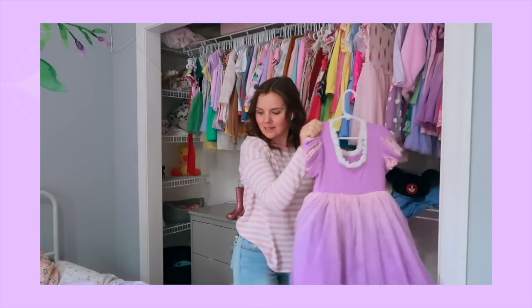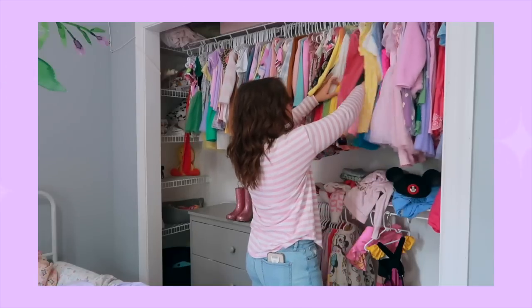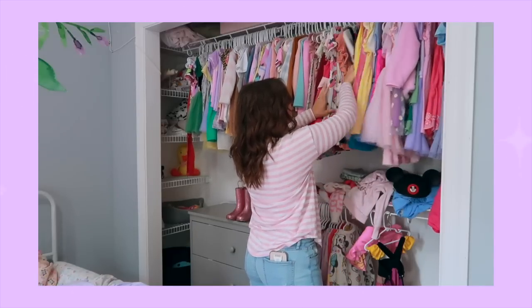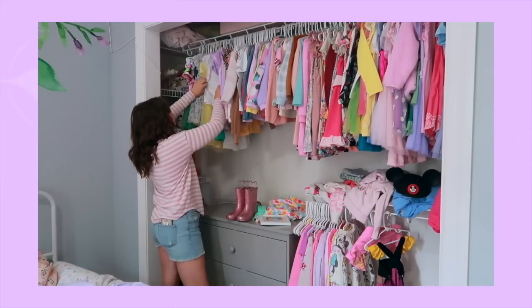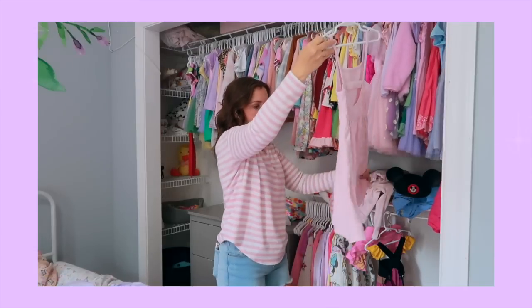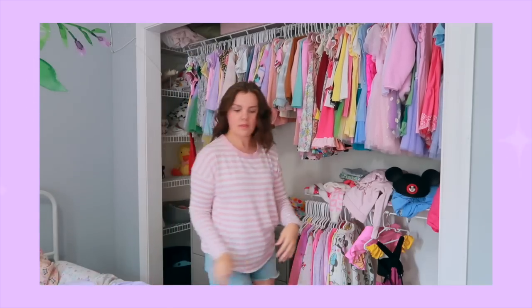But I am excited for some of this other stuff. So I'm going to pull some things really quickly, and then we'll see what else we can get into, like pairing outfits. I don't want to take too much because I don't want to overstuff our suitcases, but I also want the cute. So we'll see. I may end up having to ditch some things as I'm putting it all together in the suitcases and packing cubes, but let's start gathering some outfits.